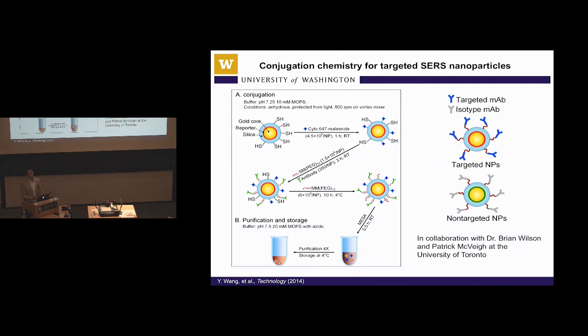But to make this work for molecular imaging, you first have to target the different flavors of nanoparticles to different biomarkers. So I won't go over the complexity of the chemistry, but in a nutshell, what we're trying to do is to conjugate monoclonal antibodies to these nanoparticles, both targeted as well as an isotype control, a negative control antibody, which I'll talk about a little bit later, the purpose of that. So this is work that we did in collaboration with Brian Wilson, who was Brian's PhD advisor, is that right?